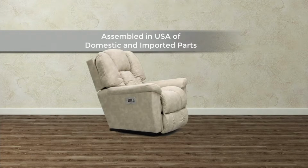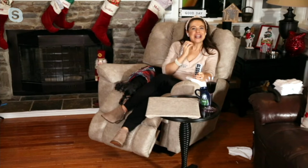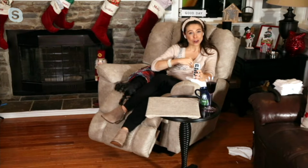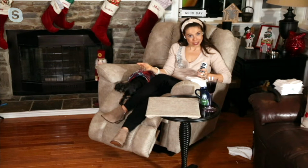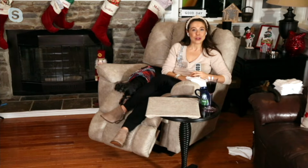And whenever you buy a Lazy Boy recliner, you are investing in the American worker. You're putting the American worker back to work. We still are headquartered right here in Monroe, Michigan, as we have been since 1928. And these chairs are put together by your neighbors in our factories across the United States of America. So you're putting your neighbors back to work. And that is obviously really important all the time, but especially important in this particular time.